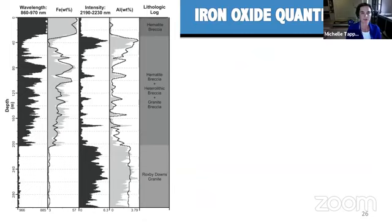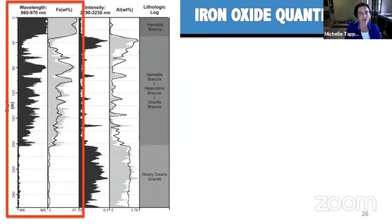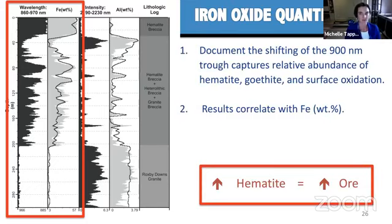But we can also use another bit of information in the spectra to actually identify the iron oxide as well. So to identify the iron oxide, we're going to document the shift of the 900 nanometer trough, which captures the relative abundance of hematite, goethite, and surface oxidation such as lepidocrocite. So by measuring a different feature in a different part of the spectrum, and the two aren't related, they are not chemically or physically related in spectroscopy, you can then go and identify where the iron oxide is.